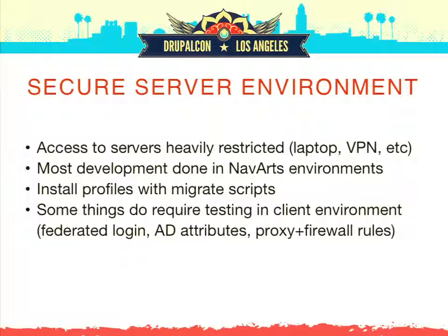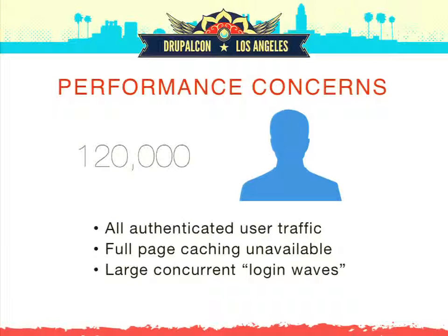And so this is different from most sites we build in Drupal. All user traffic was authenticated. So we weren't able to do full page caching. We weren't able to use a reverse proxy like Varnish.